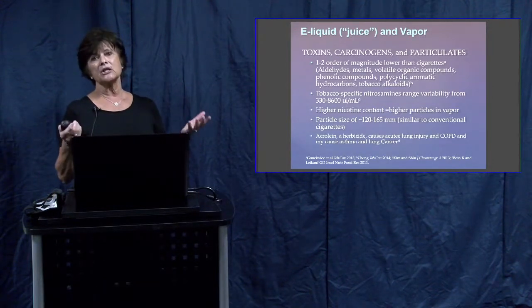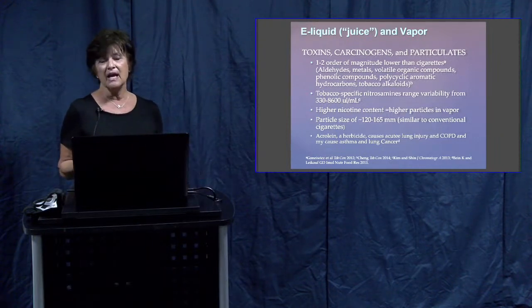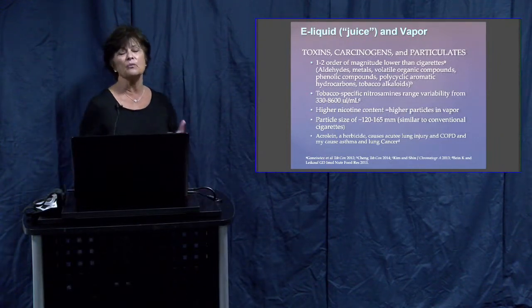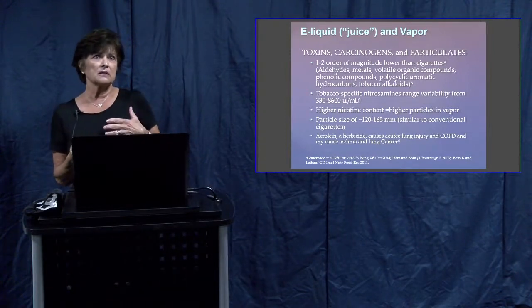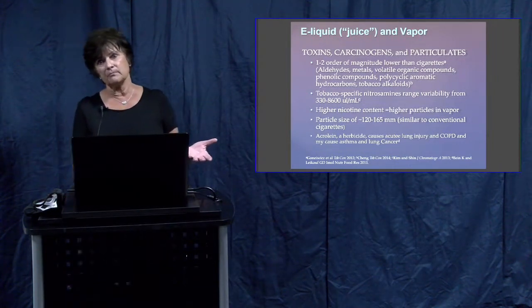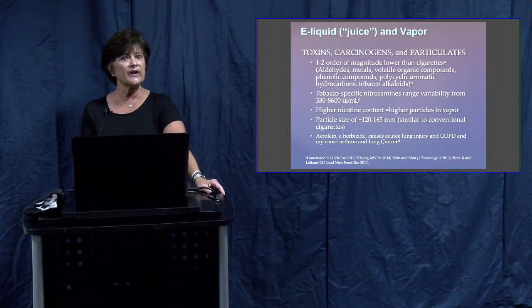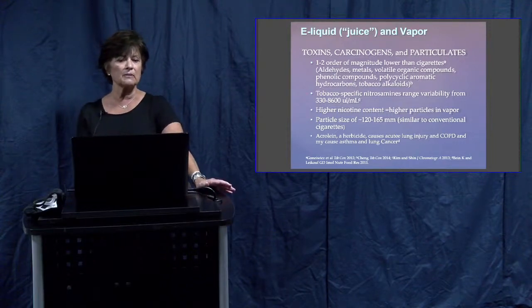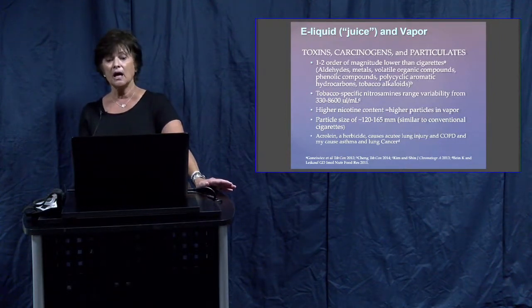So toxins, carcinogens, and particulates. Well, we hear about this with cigarettes all the time, don't we? And the biggest thing that we know about is what we get from the burn, the side effects of the smoke. We don't have that with e-cigarettes. However, with that vapor, we still get a certain amount of other particles. The particulates are a little bit different than they are for cigarettes. They're on a lower magnitude, which is good.